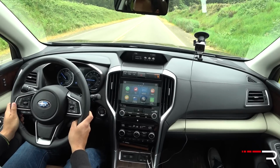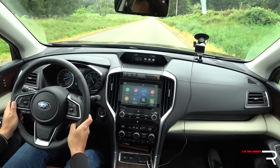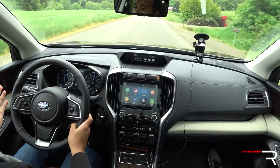But this new 2.4 liter turbo, I'm going to come to a stop here, and I just want to put my foot down. There's nobody behind me, and we're going to see how this feels. There's no sport mode, you just kind of floor it. And it's a little laggy at first. Now, Subaru didn't really give much in terms of 0 to 60 times, but it feels like maybe around the low 7-second range, which is quick enough.